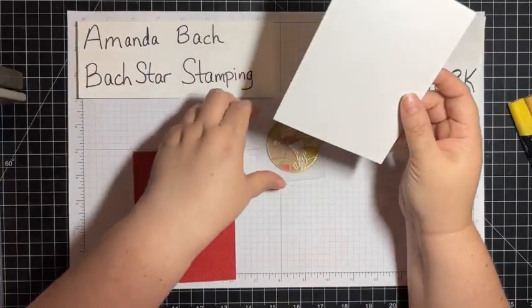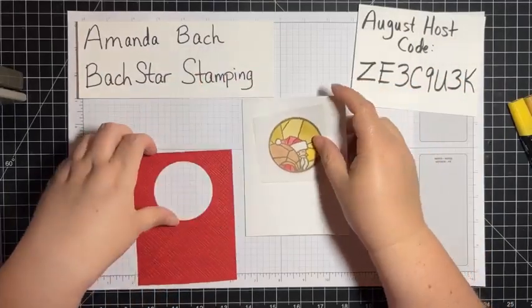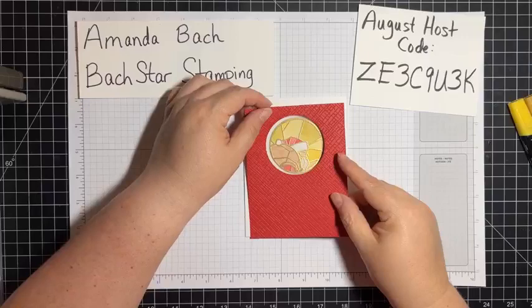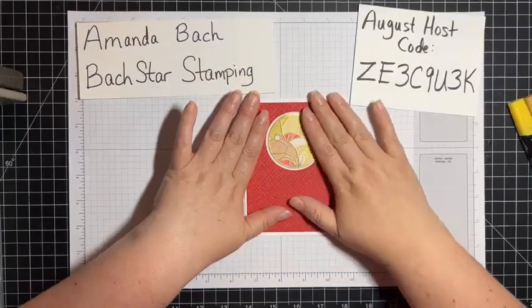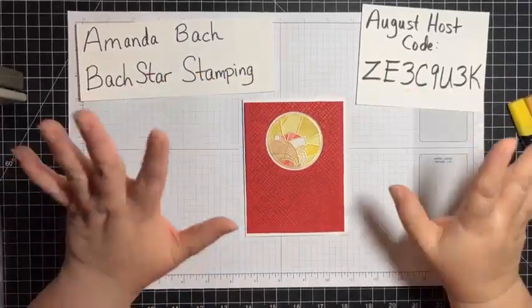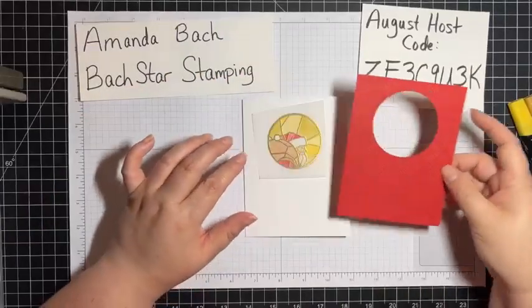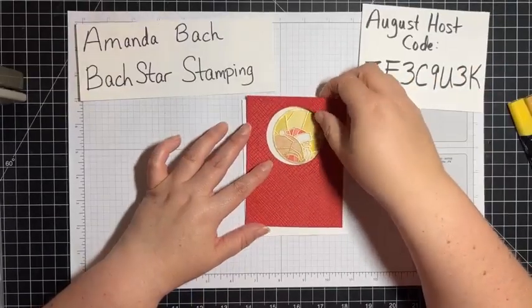So I think you probably already figured out what we're going to do here. We're going to put that on the card, and then we're going to put this over it. See how that works? Yes. Oh, I love it. Okie dokie. So as you can see, it really does matter where it goes.